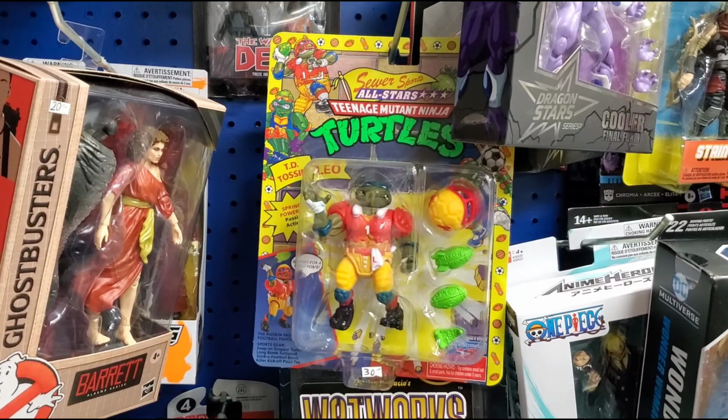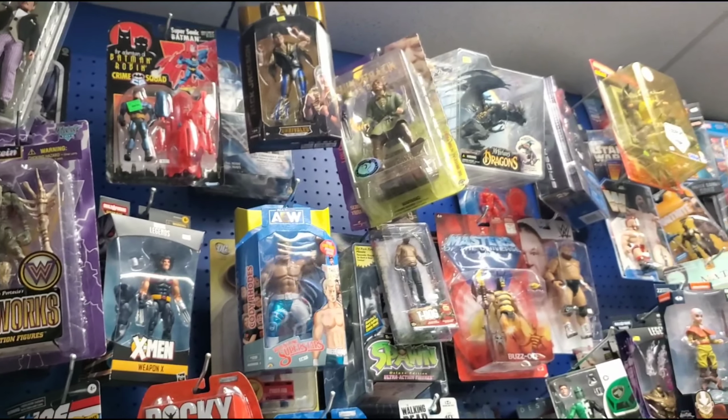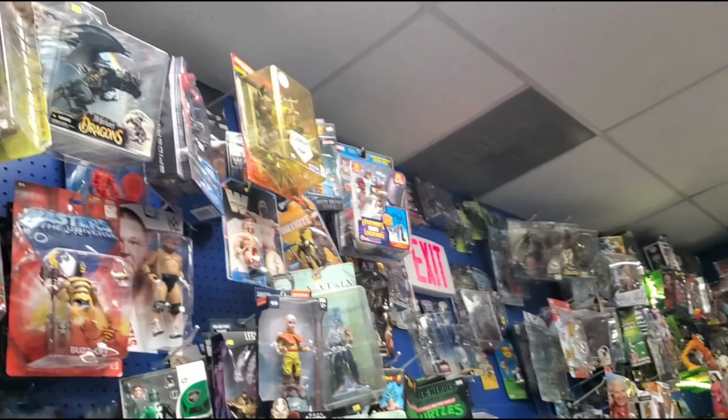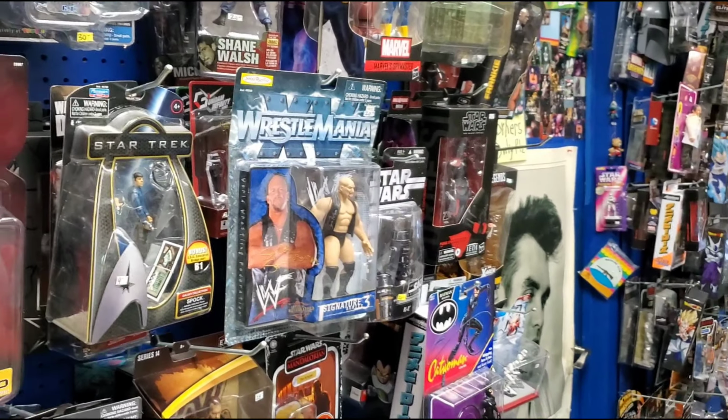I love that toy. And speaking of which, I remember when they took the Ninja Turtles and gave them odds and ends like jobs and made them do sports and stuff. Those were the days. But look at all the rest of these toys. Oh, check out that Stone Cold WrestleMania 15 figure.